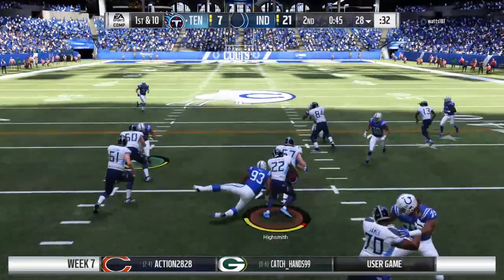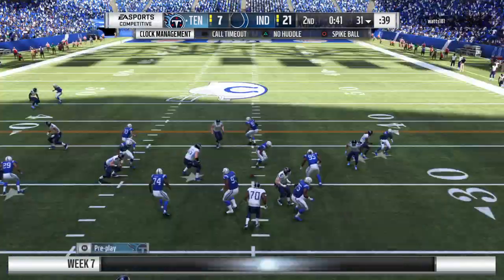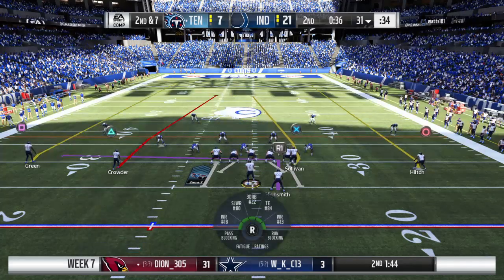They'll run it now out of the gun. Across the 30 to the 31-yard line. A gain of 3, second down. Titans moving quickly here. They're in the hurry-up.